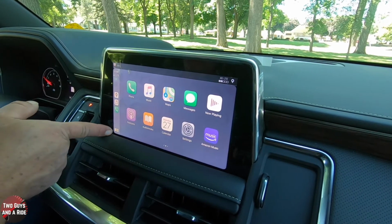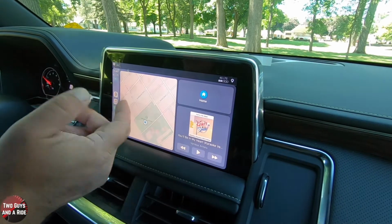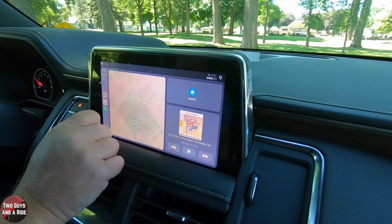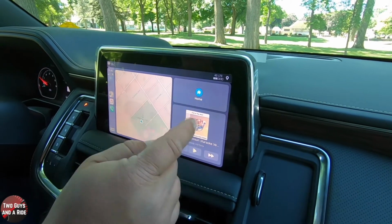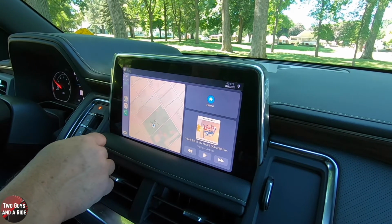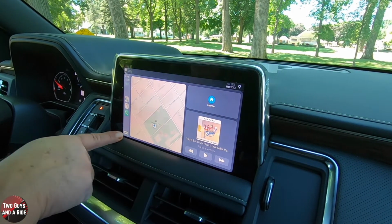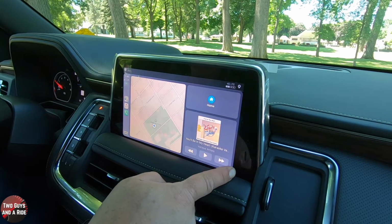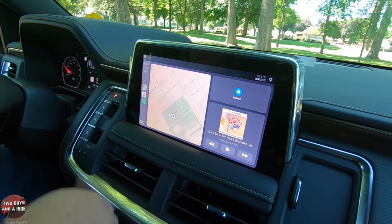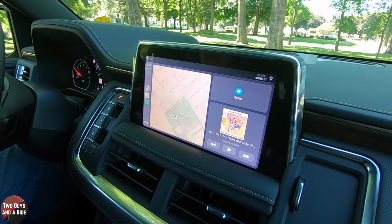And then if you click this button down here again, now I get a split window for my Apple CarPlay. So I've got navigation here, and I've got media here, and then of course if I press that button, it'll take me home. It'll plug that into the navigation. I can play and fast forward and rewind, but just really cool that it's finally wireless. And I'm going to press the home key here.